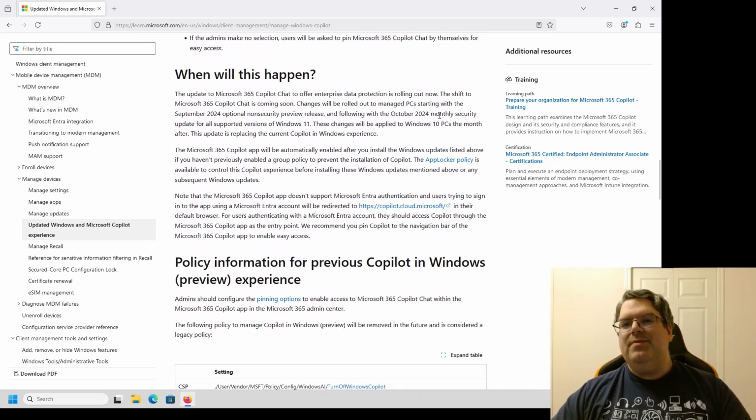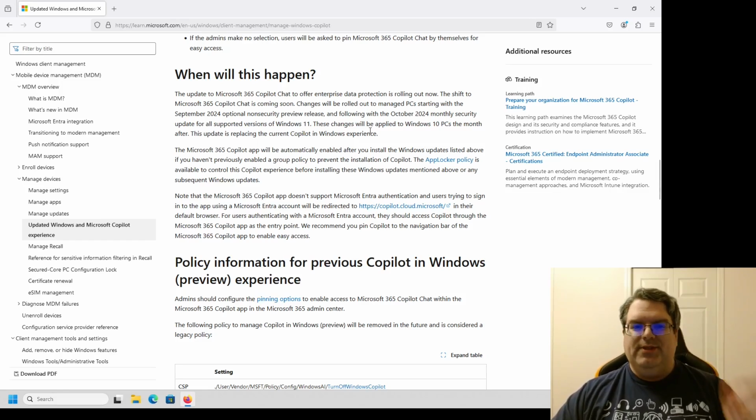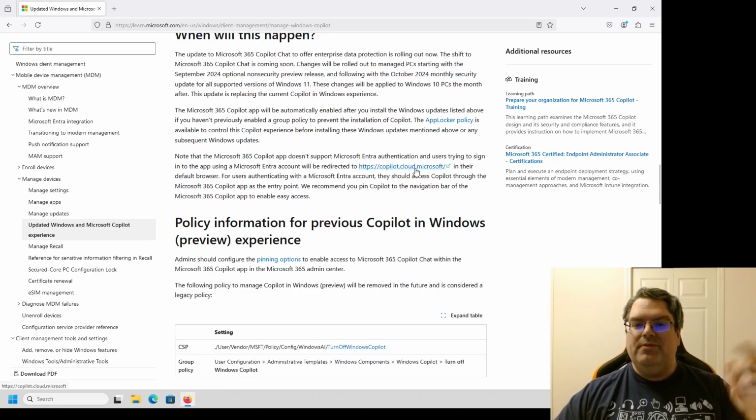When is it going to happen? Well, it's coming with the monthly security update, October 2024, like I said. And then for Windows 10, it was the month after, November 2024. Not a great thing for them to do, to stuff it into a security update, but there it is for you. All right. And note that it doesn't support Microsoft Entra authentication. Users trying to sign in using Microsoft Entra or 365 will be redirected to the browser.